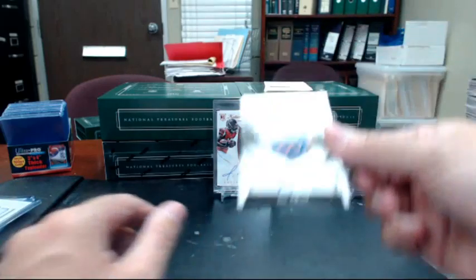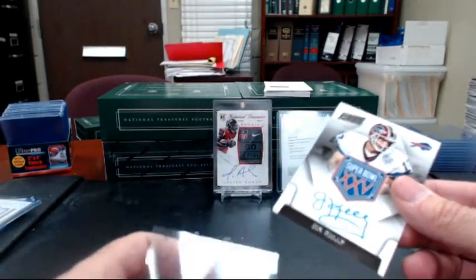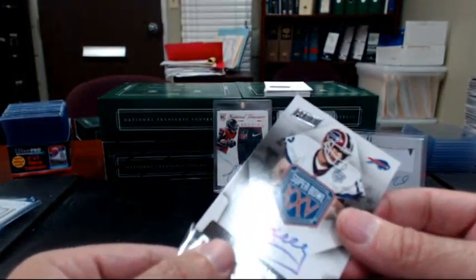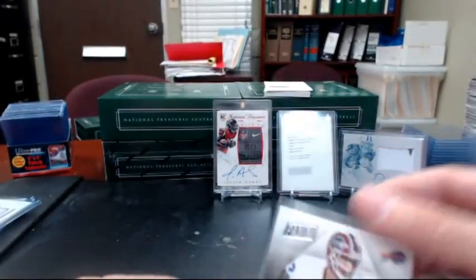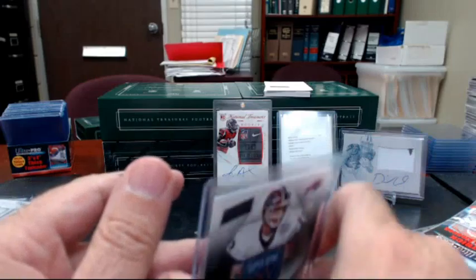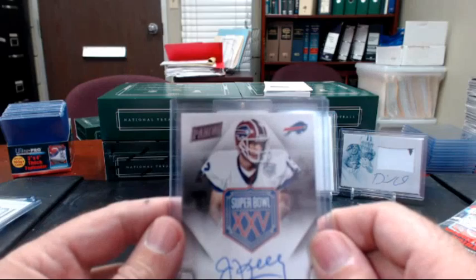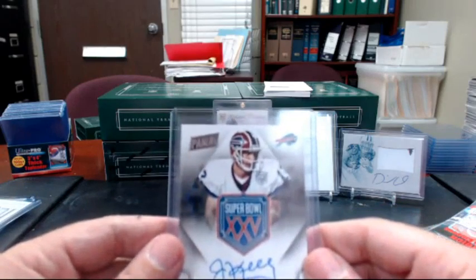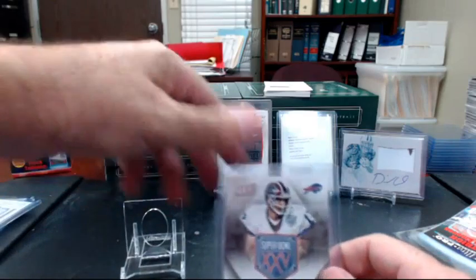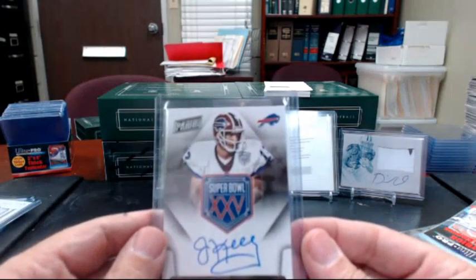Pretty cool looking card. Super Bowl 25, Jim Kelly of the Bills. I'm glad we took the Bills, Phil there. Phil and that other guy. Usually I never take the Bills, but what the heck? Is that numbered? I don't think that's numbered. These are not numbered, but I think they sell pretty decent.